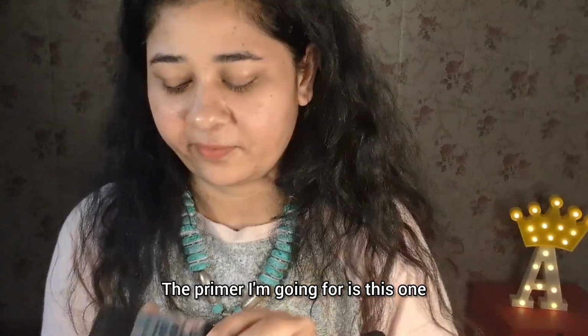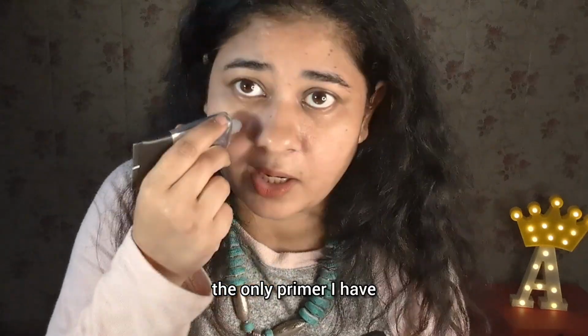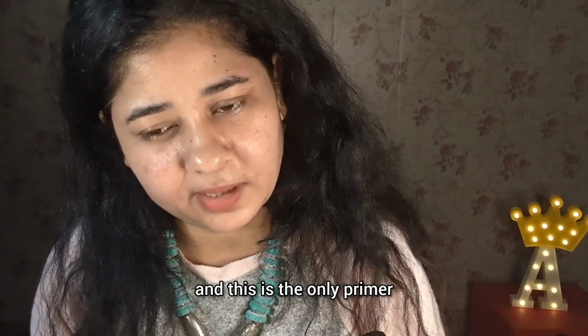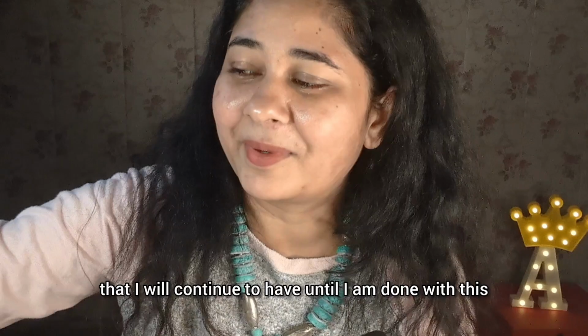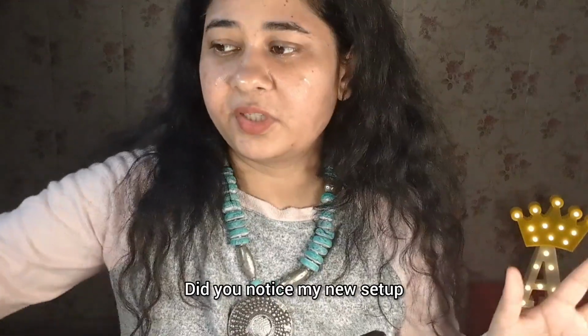The primer I'm going for is this one, Smashbox's Photo Finish. Honestly, this is the only primer I have, and this is the only primer that I will continue to have until I am done with this, because that's how I roll. I hate wastage.